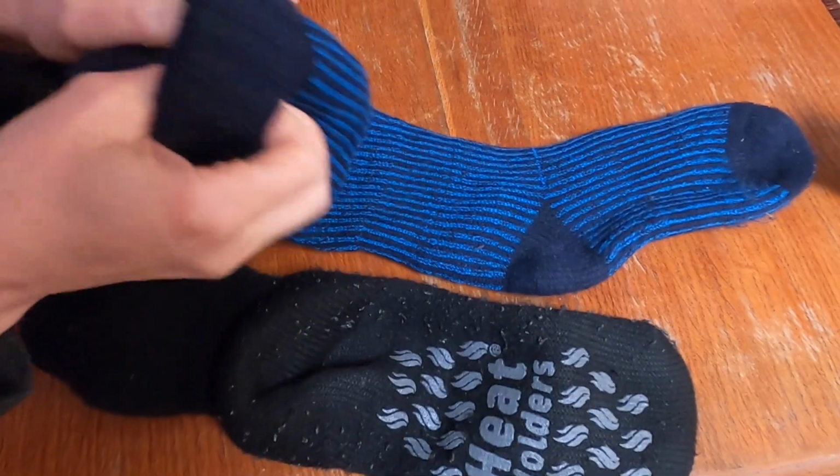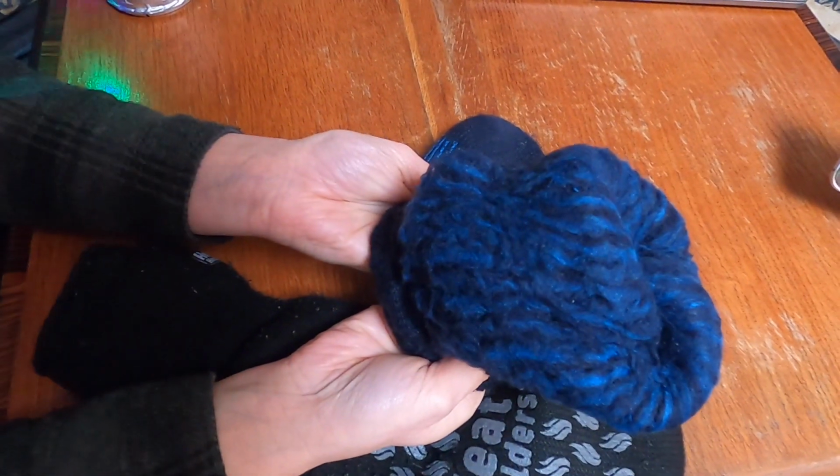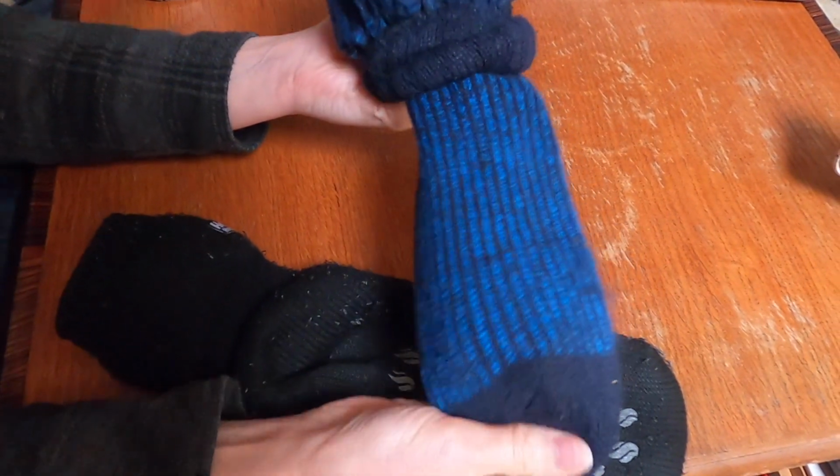You can get a pair at different prices, from about £10. Well, I think we did see some for like £4.99, didn't we? So whether they're as good as the more expensive ones. Yeah, so that's heat holder socks.